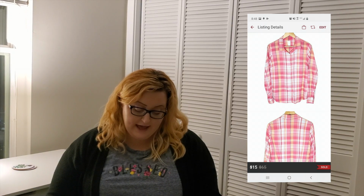The next, and I do sell a lot of J. Crew, so you'll probably hear that over and over and over again. I sold a J. Crew The Perfect Shirt in pink plaid, super fun summer zingy colors. It's got like green and yellow in it. That sold for $15.